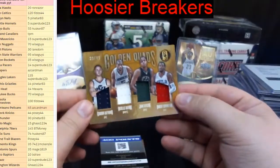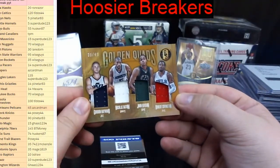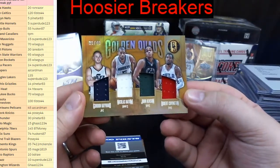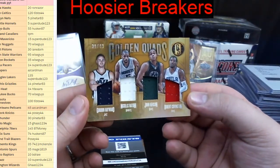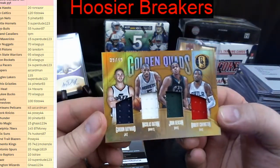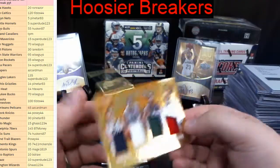And we have another quad. We have the Jazz, the Hornets, the Bucks, and Philadelphia. Gordon Hayward, Nicolas Batum, John Henson, and Robert Covington. Golden quads, 39 out of 49.